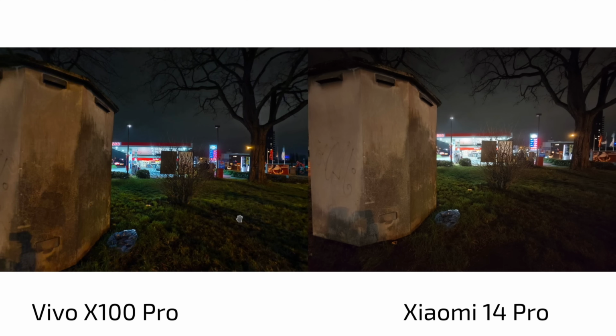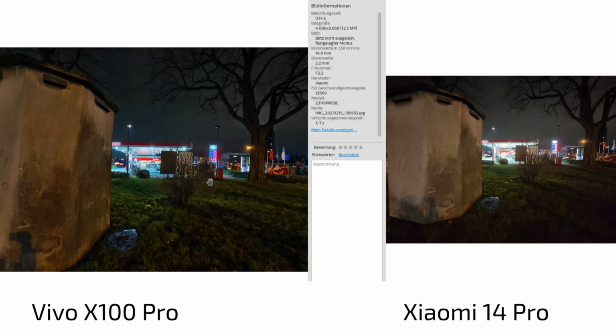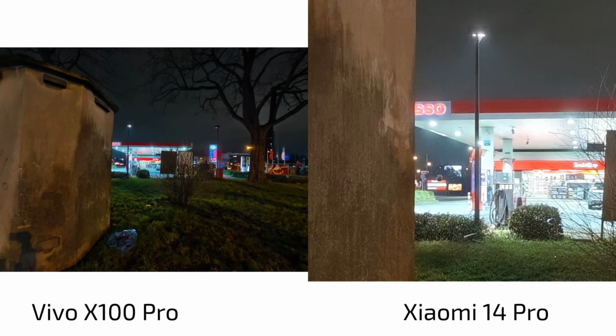Okay, enough of that. Let's take a look at the ultra wide angle. Here we can clearly see again a difference in terms of colors, more bluish colors on the Vivo X100 Pro, especially the sky color here, a bit more greenish on the Xiaomi 14 Pro. Overexposure we can see already there. We can see the wider field of view. I think it's 14mm on the Xiaomi and the Vivo X100 Pro has 15mm, so a bit wider. This little building here is capturing a little bit more of it.